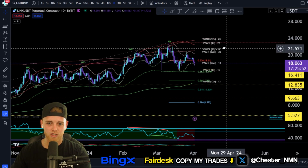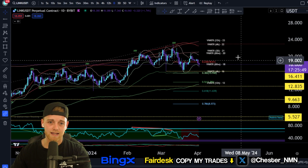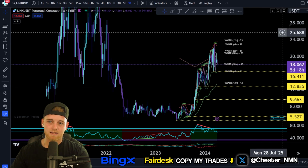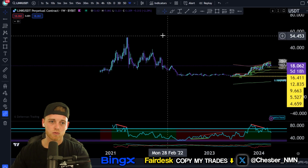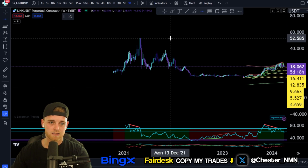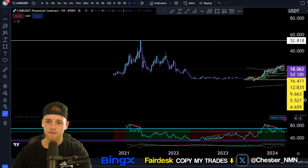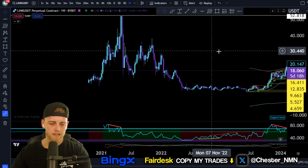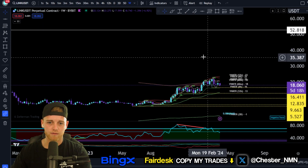So now let's get into a price prediction for Link, and let's see how high this could potentially be going. The previous all-time high that we do have on this chart for Link is currently set at, where is that? Set at $52. So is that back in 2021? Yes, that is $52. That will be the all-time high for Chainlink.